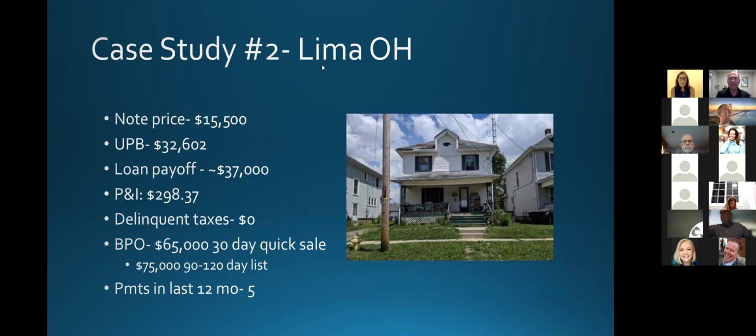Where it was a little more sketchy is I hadn't done one in Lima before, and I probably won't again. I didn't really get into it, but the city code people were like the mafia. Sometimes you run into some of these cities where they're like, hey, this property's owned by somebody out of state. Maybe they'll be my piggy bank, stuff like that. But yeah, it was having the signs of life, that there were some payments, and the fact that it was occupied.